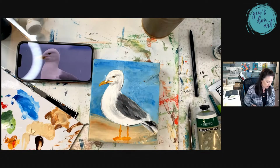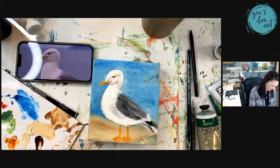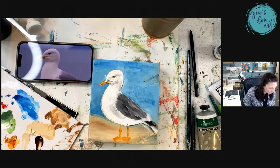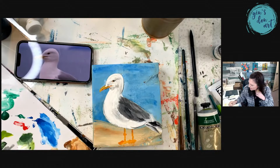Okay. Now he kind of has a little bit of a neck there, which was not visible before. All right. Okay, green grass. Let's do some green.